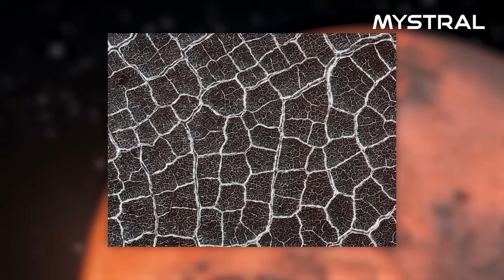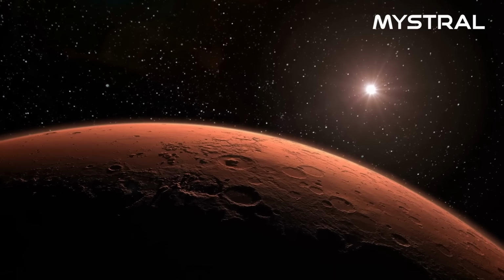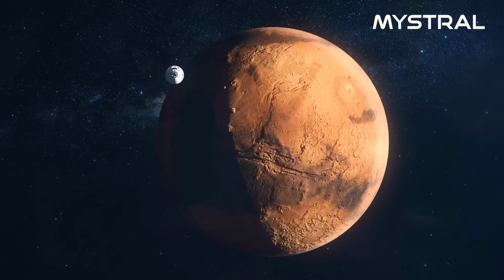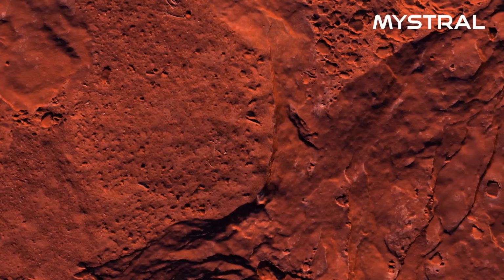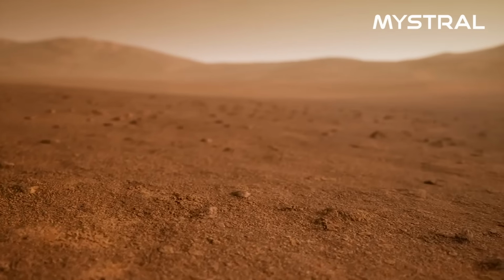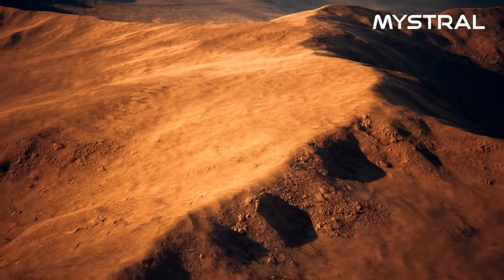The average diameter of these buried polygons was about 67 meters. The average width of the wedges between them was about 27 meters, and the height of the wedges, the vertical extent from bottom to top, was about 30 meters. These measurements are important because they tell us how the polygons formed. On Earth and Mars, polygonal terrain can form through several processes: mud cracks from desiccation, volcanic columnar jointing from cooling lava, tectonic fracturing, or thermal contraction cracking from freeze-thaw cycles. The researchers analyzed each possibility.